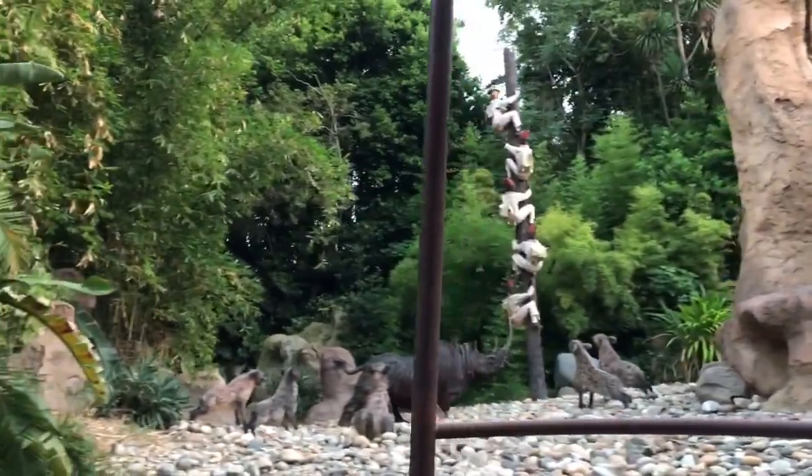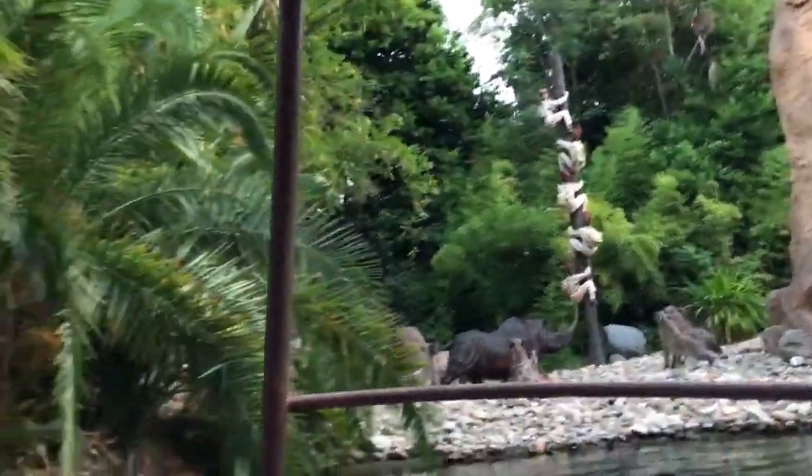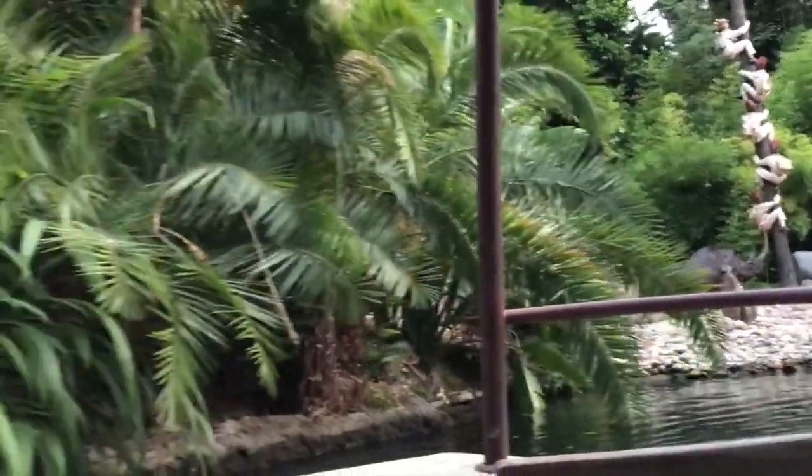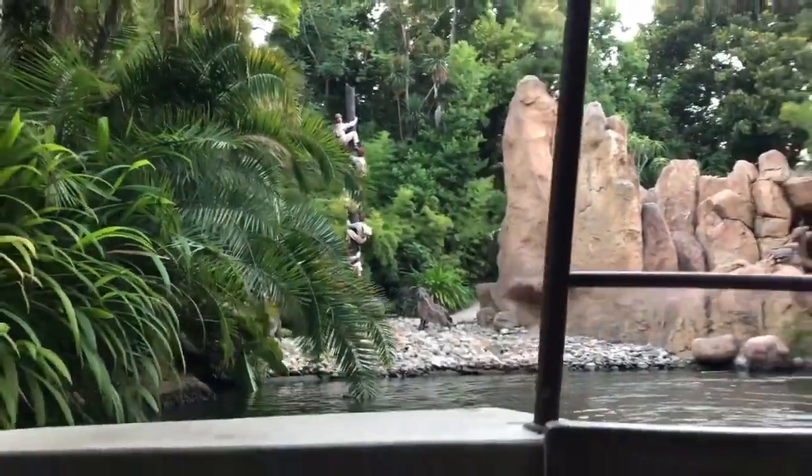Here's another little jungle tip for you folks. If you're ever in the jungle, don't play poker. You know why? Because there are a lot of cheetahs around, that's why. And if they say they ain't a cheetah, they're lying.